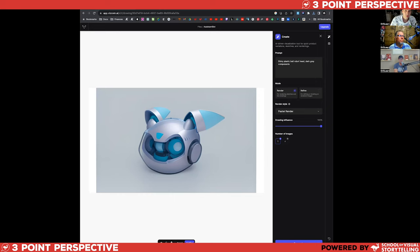We'll do dancing cartoon penguins. The dance I picture you doing when you win a pickleball tournament. Is that what you do? The one in the lower right. The one in the lower right.